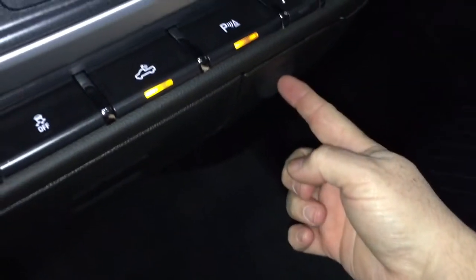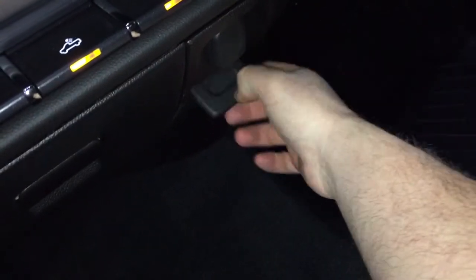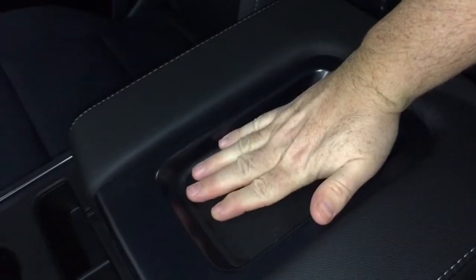Storage space, 12 volt and 3-prong power below, so plenty of opportunities to plug in there, keep connected. Locking storage in the middle of that 40-20-40. You've also got the fold down armrest with cup holders, 3 of them, a place to rest your device. And on the inside, storage space, 2 USB, auxiliary, and 12 volt power. And this will tuck out of the way quite easily.